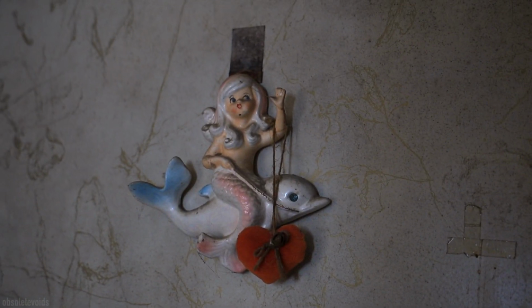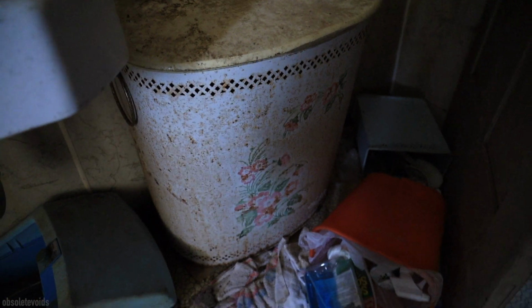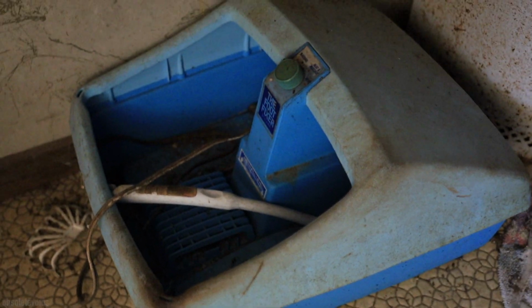Then we have the little cabinet right here that you'd keep your towels in. Cute little mermaid friend riding a dolphin. I love that. And then there's me. And then I love this hamper right here. It's so cute. Oh my god, look at that. It's to scrub your feet. A little foot massager. Aw.